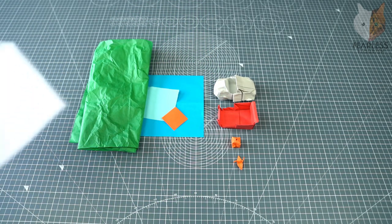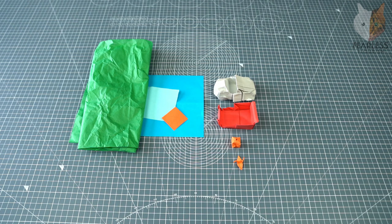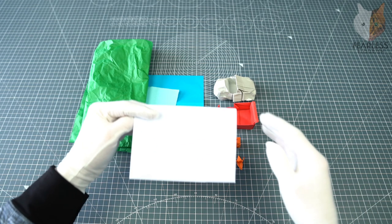And I'm just going to read what is on the letter. I'm going to open it up first to make sure there's nothing in it. Okay, there's no information. Okay, so, right, I can show this.